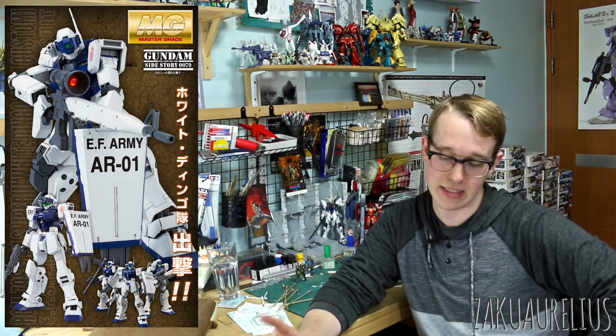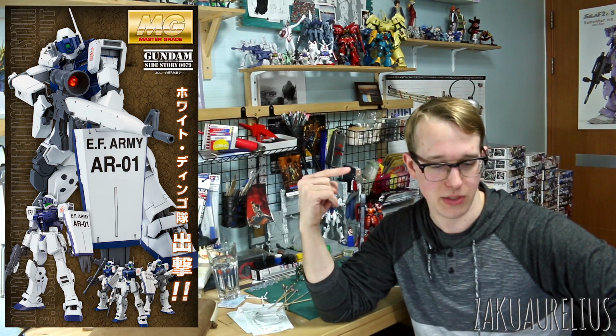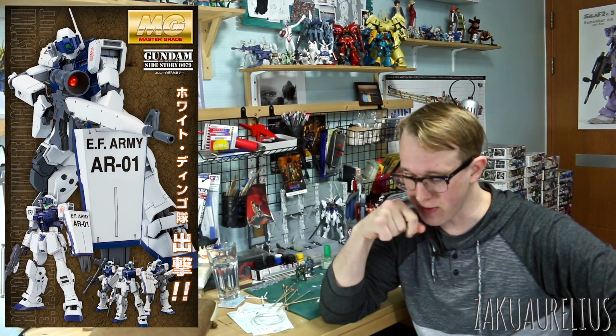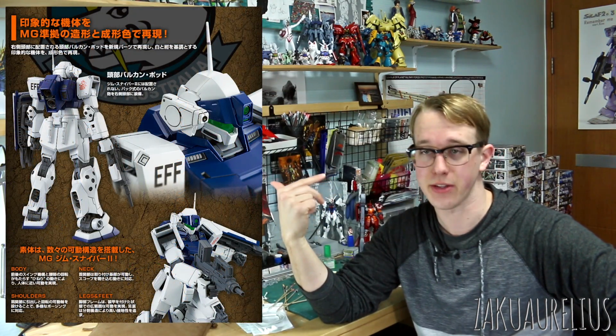Next, getting to some p-bandai stuff, we had a few things announced. The first thing is the p-bandai Master Grade GM Sniper 2 White Dingo unit. So in my review of the GM Sniper 2, I kept calling it, what did I say, White Wolf, I think by accident. Sorry, it's White Dingo. Anyway, this is going to be out in March for 3,800 yen. So the same price as the regular kit, which is nice.